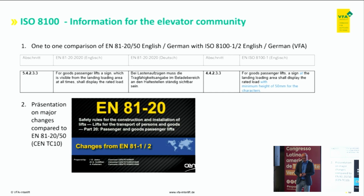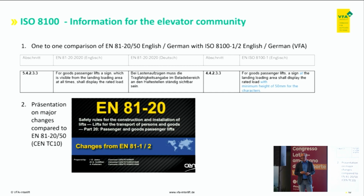Also, just recently, I was appointed by the European Lift Association to set up an equivalent of what we had done before. When in 2014 the EN 81-1 changed to EN 81-20, there was a PowerPoint presentation of more than 100 pages, and they really showed the differences chapter by chapter. This was done by some European experts, and we are trying to make the same. It should hopefully be ready by the end of the year, so that at the same time the ISO is published, we hope we're going to have something like this.